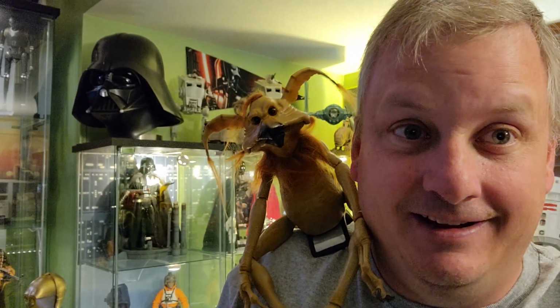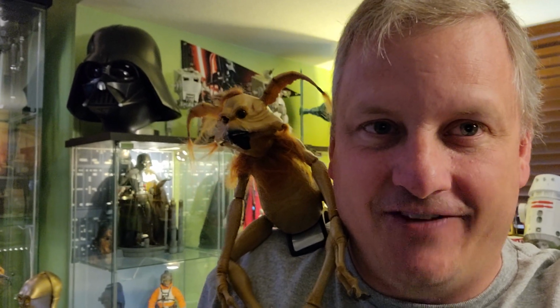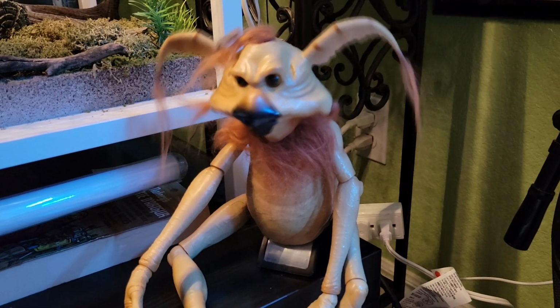He's got a little magnet that actually attaches on my shoulder there, and of course I actually left that magnet in Orlando like a dumbass. At least I think I did. I can't find it, but anyway, he's kind of sort of haphazardly sitting on my shoulder right now, but that's okay. I don't exactly plan on walking around with him like this too much. He just kind of sits in the corner of my collection, but yeah, he's looking pretty damn cool.